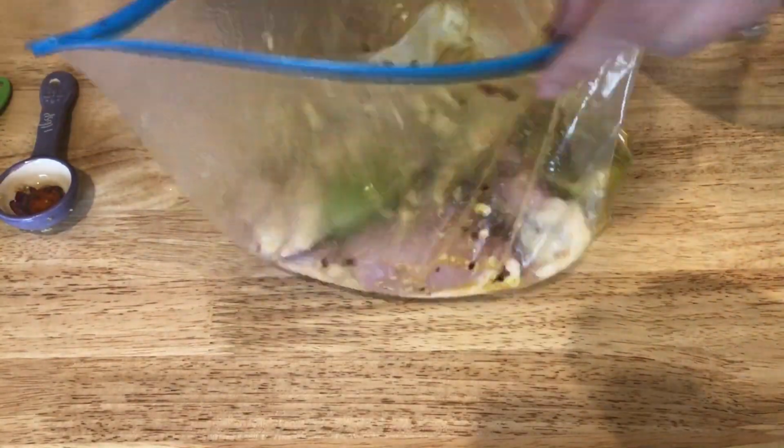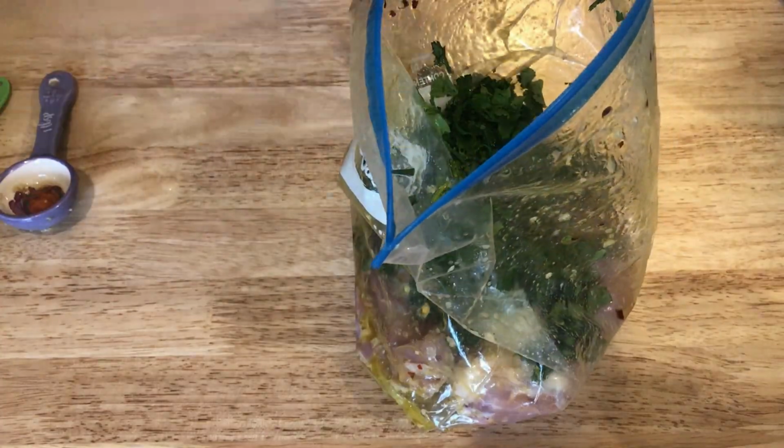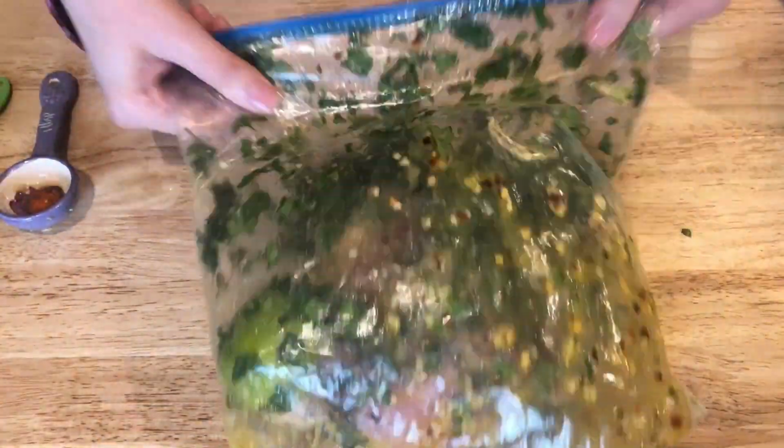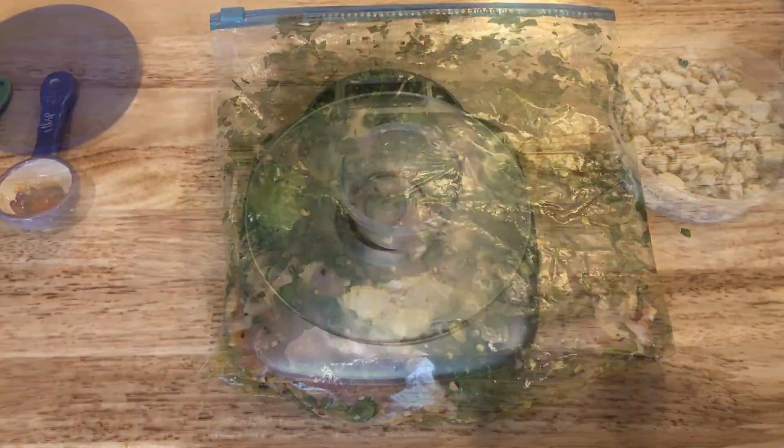So I definitely suggest marinating your chicken in this for at least 2 hours, but I think overnight is best. It really just makes the chicken so flavorful and so tender. So stay tuned for my weekly, daily food vlogs that I'll be posting next week, and you'll see how I am going to put this whole dinner together and how I cook the chicken.